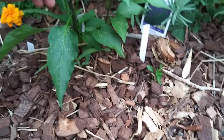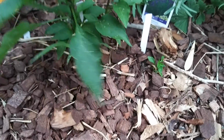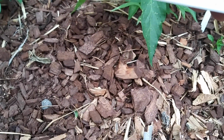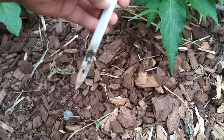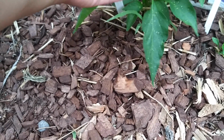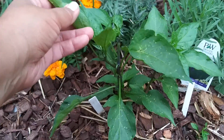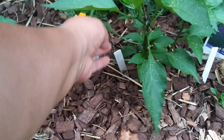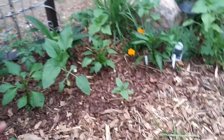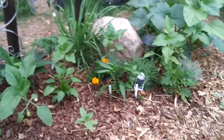And yet this, what is this one? I think this is a serrano. Oh, you can't even tell now. Oh, no, this is a jalapeno. So this jalapeno is already getting ready to set. I have a corn growing through it. It's doing quite well. It was one that I grew from seed, and it was small, and it's now taking off.